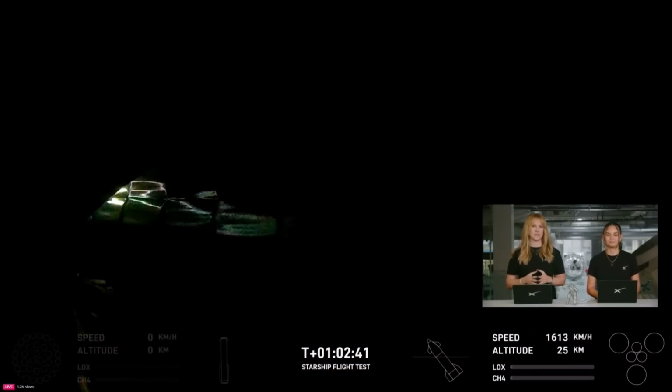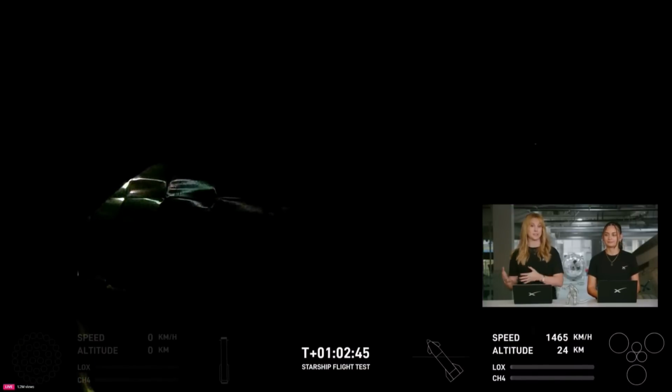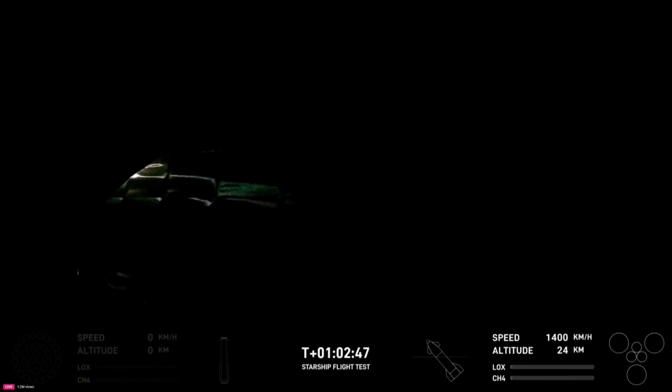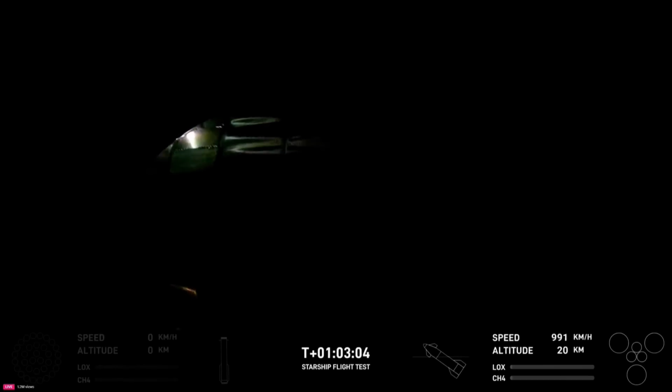That tells us that the vehicle is traveling twice the speed of sound. So the next call out that we'll hear is that it is traveling about the speed of sound. And then we will hear a call out that it is transonic. And then we will hear another call out saying that it is subsonic, meaning going slower than the speed of sound. Starship is transonic. There it is.